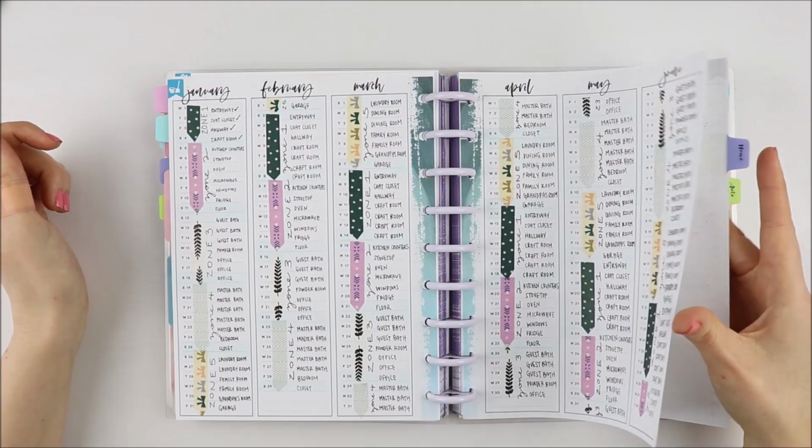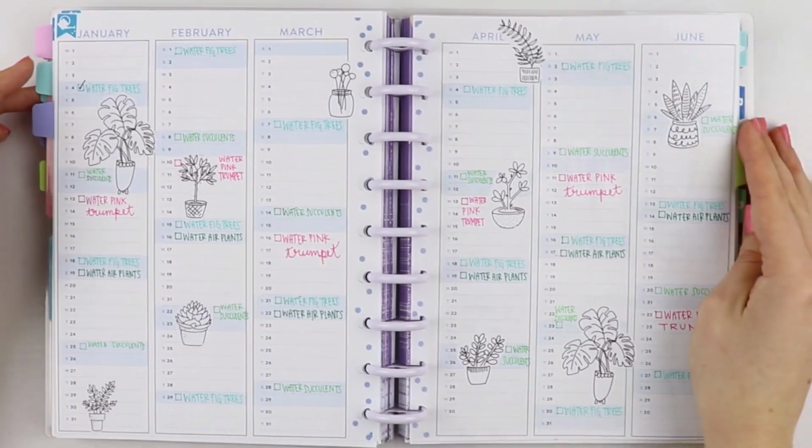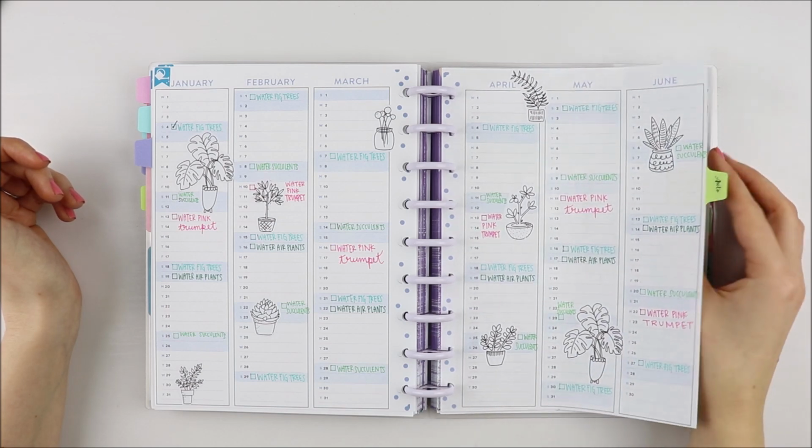I created a plant watering schedule because I have this problem where I can never remember the last time I watered something and it ends up dying. Hopefully this will help to keep my plants alive.